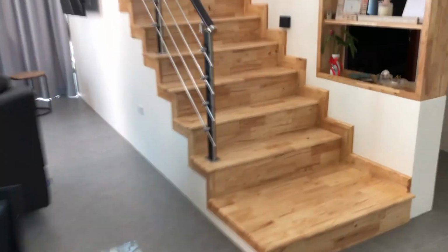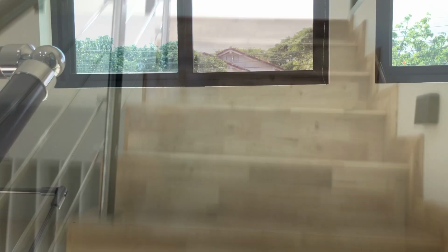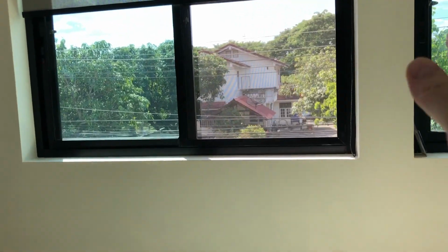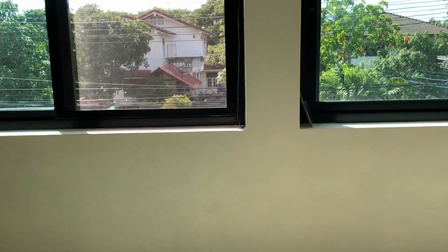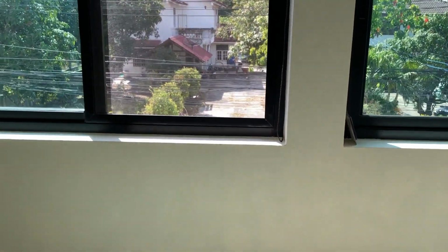Quick run upstairs. I'll do a nighttime reveal with the lights on as well, so you get a good idea how that is. But yeah, let's run the stairs. So up top, we have these big windows right now. They're open, the screens are closed, the bug screens, and then these blinds obviously come down. These windows will open either side, either way.